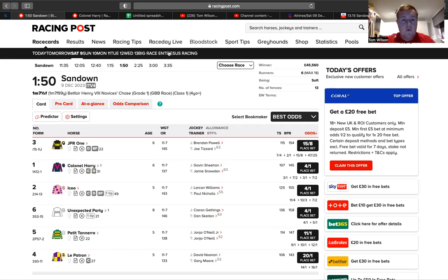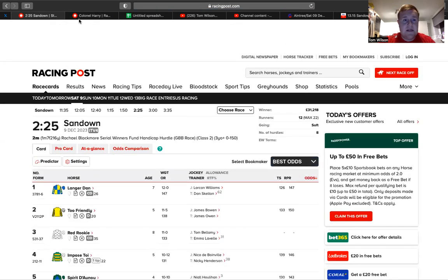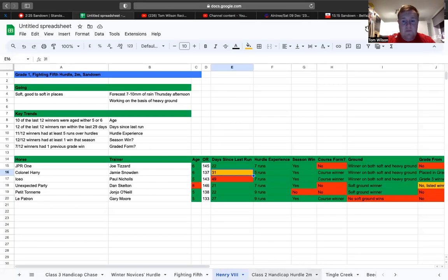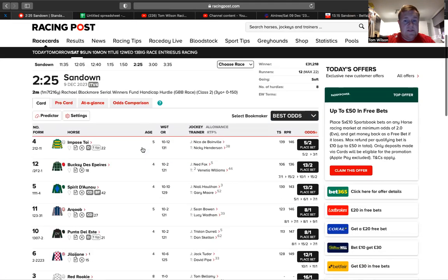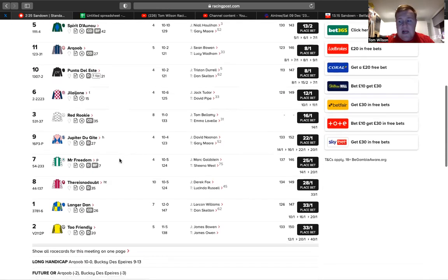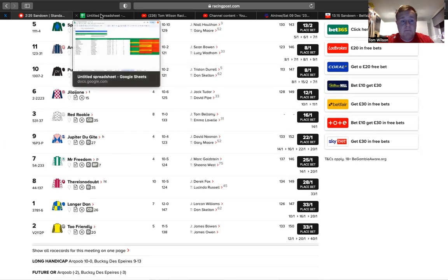So we'll move on now through the card at Sandown, try and keep the pace up as best as we can. And let's have a look here. So this is quite a competitive race, and Sky Bet are paying 5 places. Standing out here, I've gone right to the bottom of the betting: Too Friendly. Now, you can't get him at 33-1 with the extra place, but you can get him at 20-1. That's the bet I'm going to be putting up here. Each way on Too Friendly for James Owen.